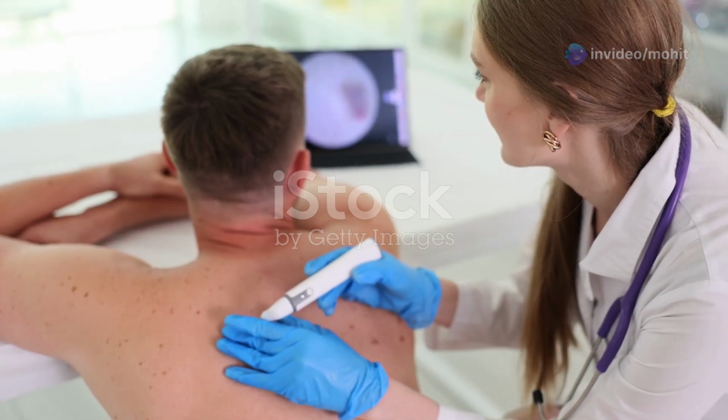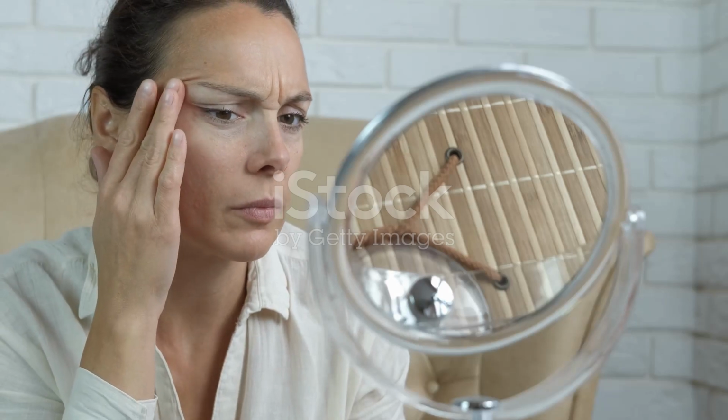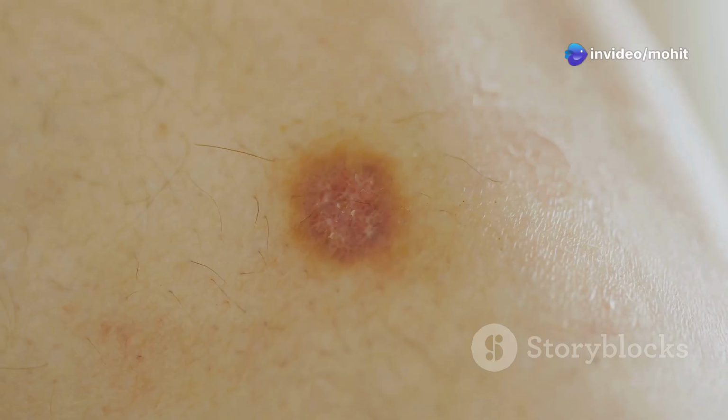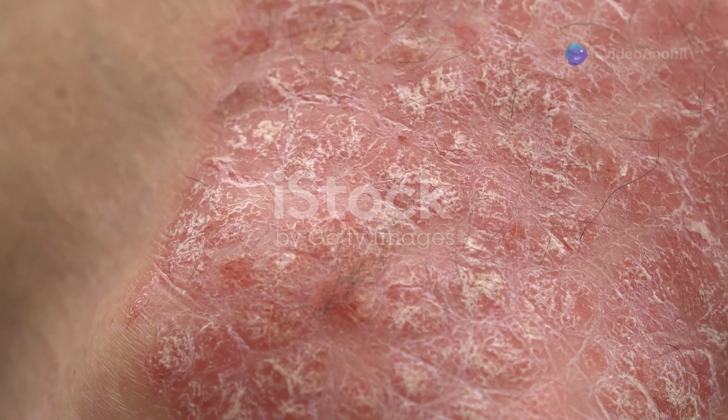So how does squamous cell carcinoma actually show up? What should you be looking for? Well, it usually appears on areas that get a lot of sun exposure, like your face, ears, neck, lips, and the backs of your hands. One of the most common signs is a sore that just won't heal or heals and then comes back. You might also notice scaly red patches, kind of like eczema, but rougher and persisting for a longer time.